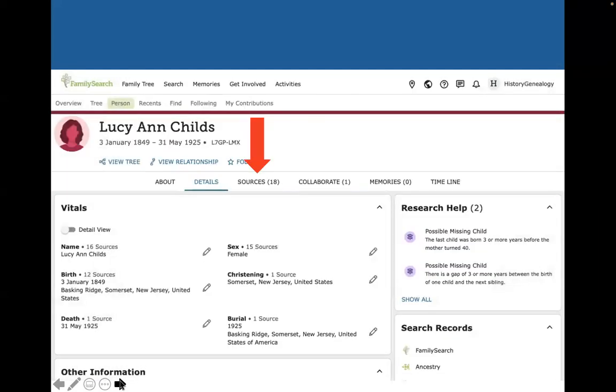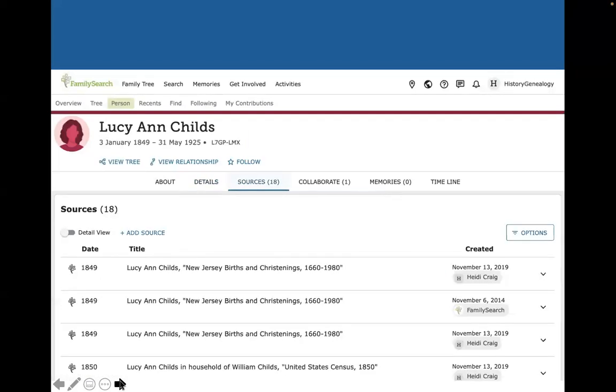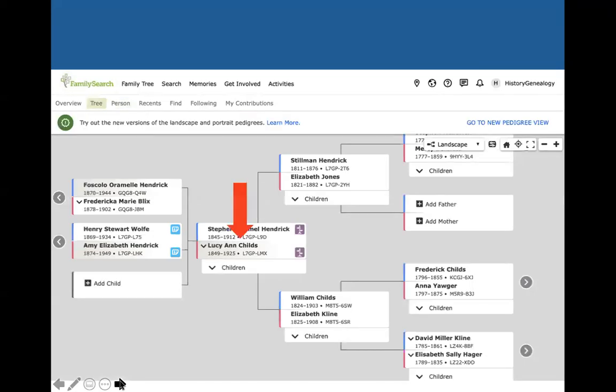All right. The nice thing is you can click on sources, and you can see all 18 sources that people have attached, because you always want to make sure that the information that you see is accurate. And usually that involves having the correct sources associated with the ancestor. And then if you want to view her in the tree, you can click there. There she is in the tree. And the nice thing is if you had something to add to this, you could. So it looks like her husband's grandparents right here are not listed. So you could go ahead and add those if that was something that you knew and others didn't.